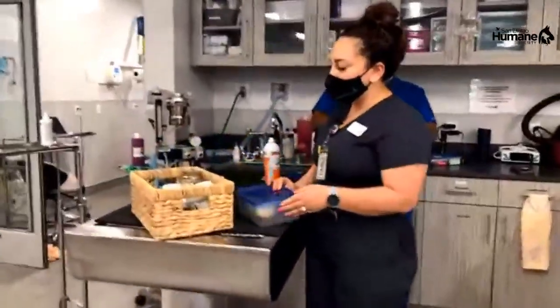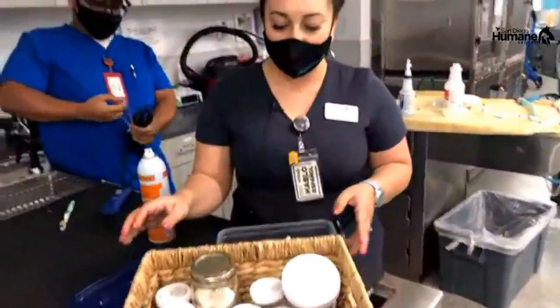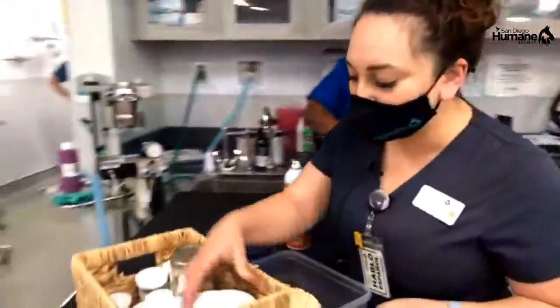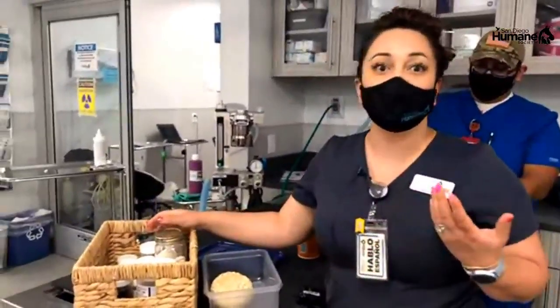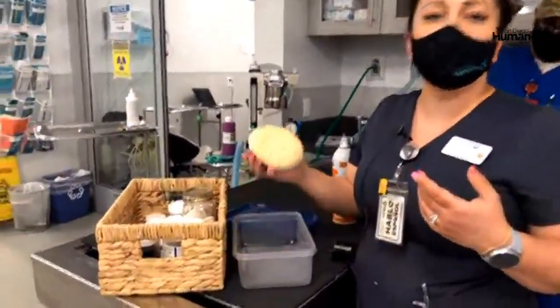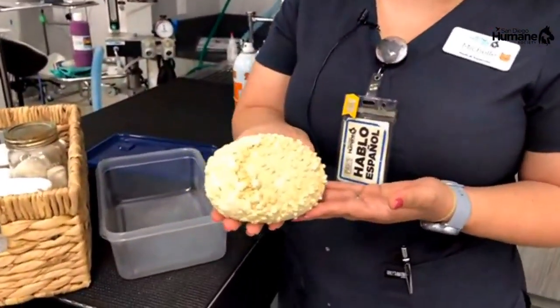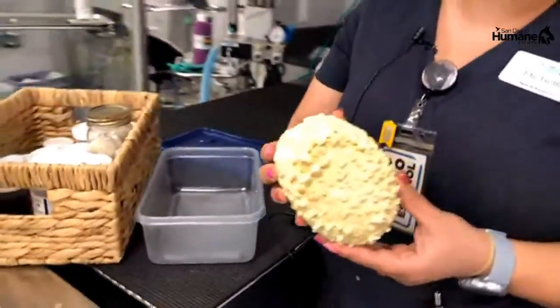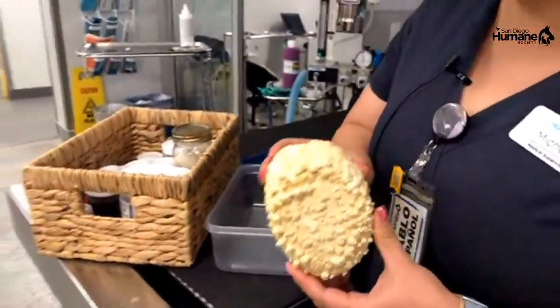This is what I like to call my little box of wondrous things. Dr. Barbara and I like to save these things to show you guys whenever we do anything like this, because people are always amazed at what we pull out of animals. This is a bladder stone, and I am touching it without gloves on. Judge me. Don't judge. This was in a dog's bladder. And I think it was only about 40 pounds, right? It wasn't a giant dog.